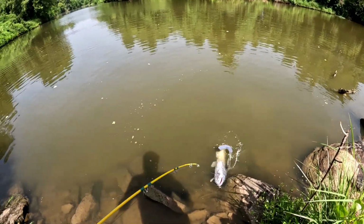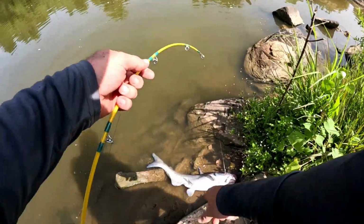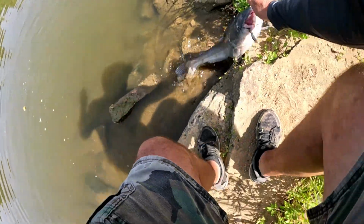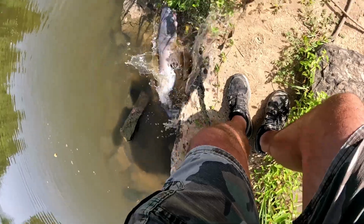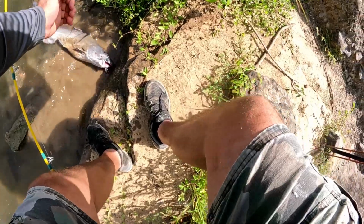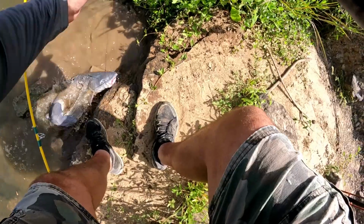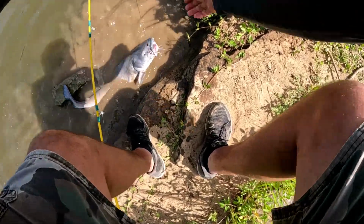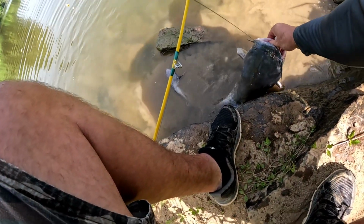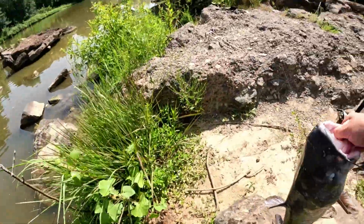Let's get him up here. He's got a wound on his stomach too. He ain't in very good shape. I got him by the lead. Ouch. Probably wasn't the best idea. I'm trying not to get wet, y'all. I should have dropped my grabbers. And you don't have no bottom jaw to hang on to. There we go. We got him now.